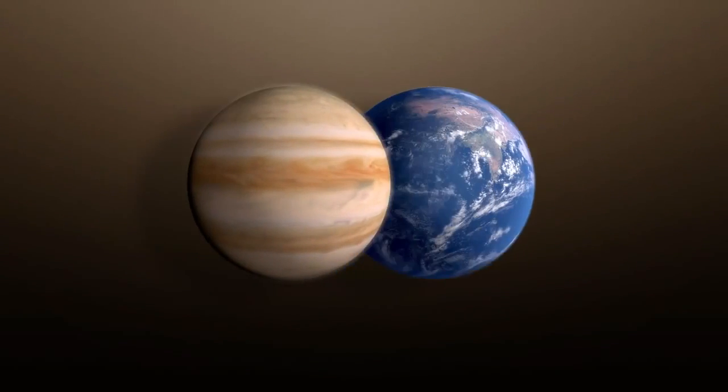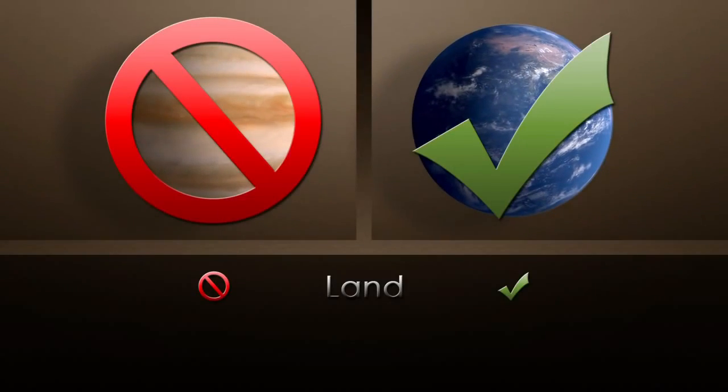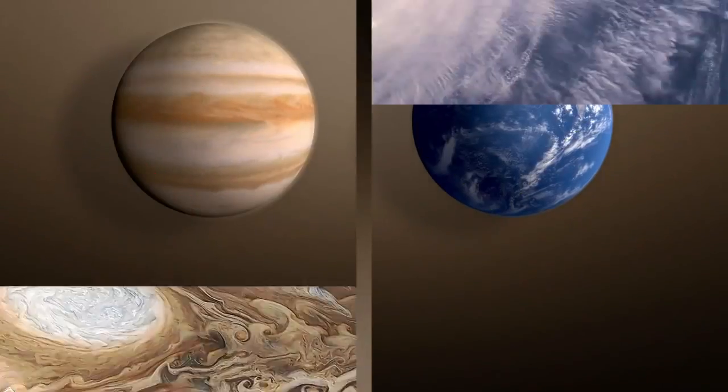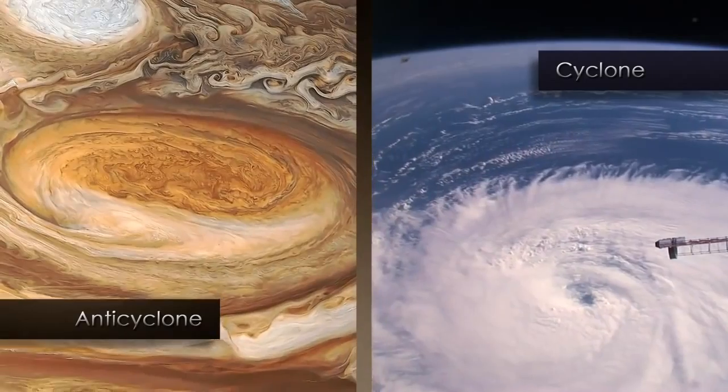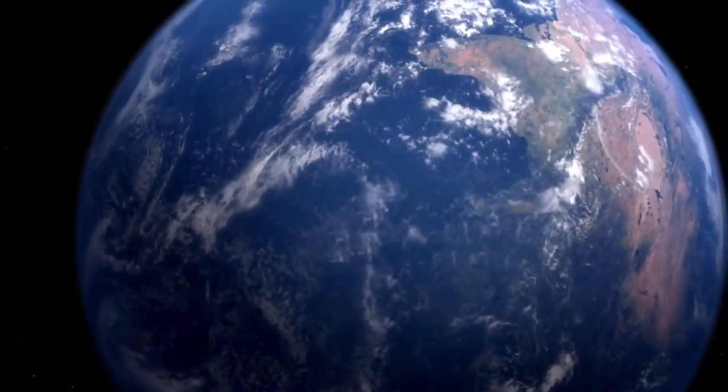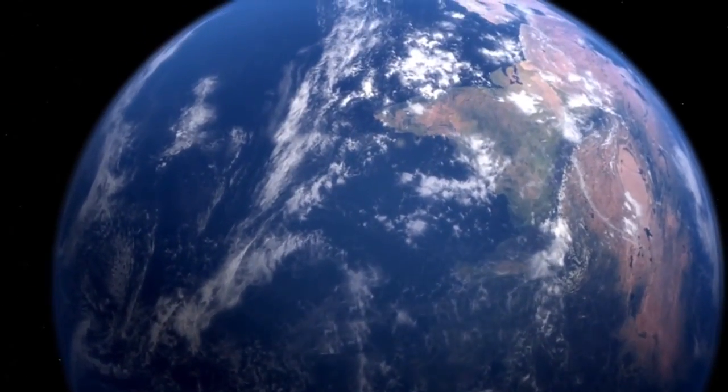Now, Jupiter and Earth are very different planets. We don't have land and we don't have seasons on Jupiter. On the other hand, we see very similar weather phenomena. So being able to understand and study another planet teaches us a lot more about what's common in an atmosphere on the Earth.